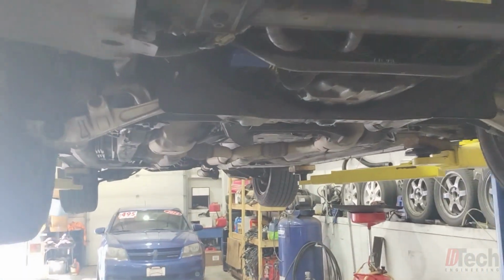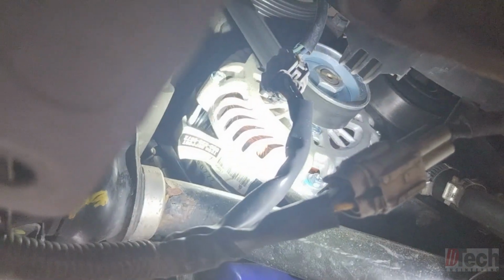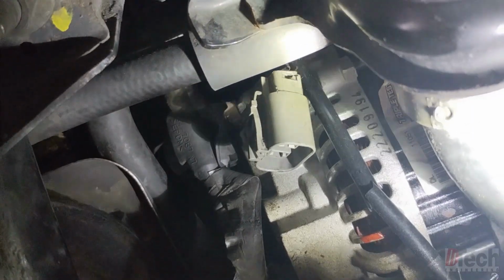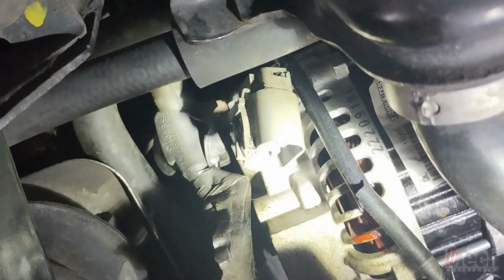So I wanted to get you a quick shot of the new alternator. Again, it looks like a probably cheap aftermarket, and that is how I was running it, without the small 2-pin connector connected.